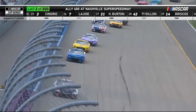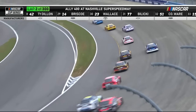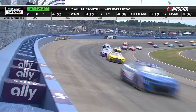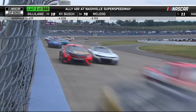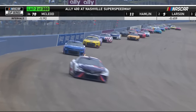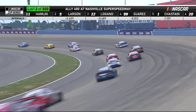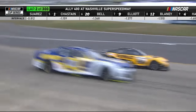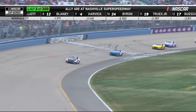Behind him, Kyle Larson, Logano, Suarez, Chastain, the Trackhouse Racing drivers back there in fourth and fifth to start this race. Something unique to this racetrack and unique this year, we're seeing shifting at racetracks, sometimes just on short tracks, and even here at the mile and a third, this concrete oval, we've seen drivers shifting here as well. A lot of patience up front.